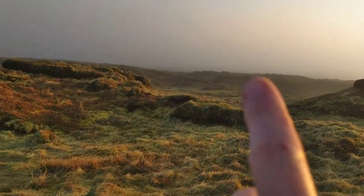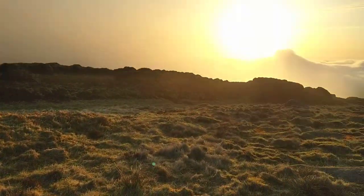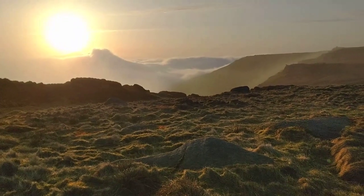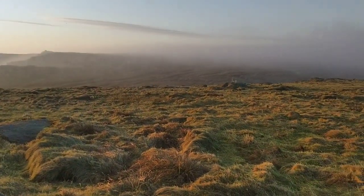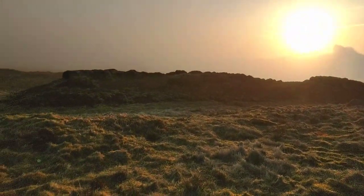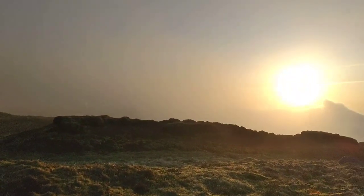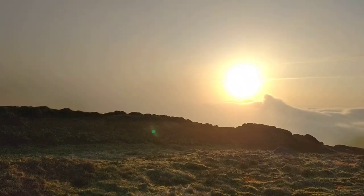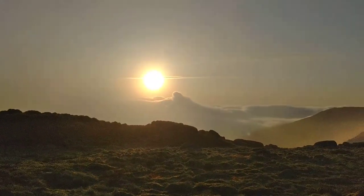We've got to go that way. So, unbelievable. I love it. It's just changing scenery and conditions, it's so beautiful. See the clouds in the valley there.